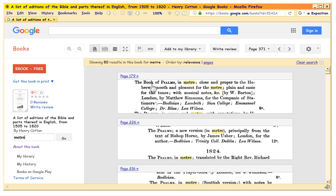So here we go. Book of Psalms in meter, close and proper to the Hebrew. By somebody, Matthew Simmons and the Company of Stationers. The Company of Stationers was the name of the place that had the original apparatus for the King James. And in the 1660 fire in London, the apparatus was destroyed. So the original first 1611, as it were, you know, master copy is no longer available.